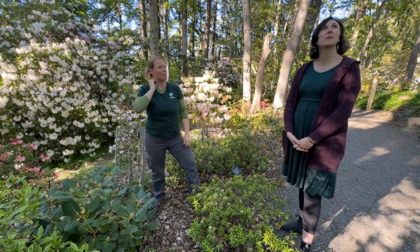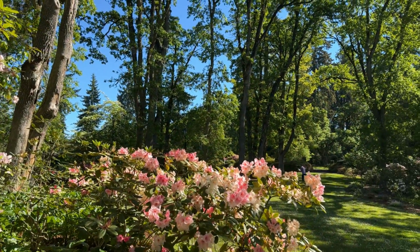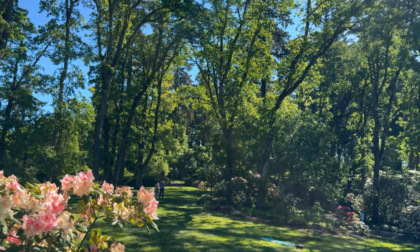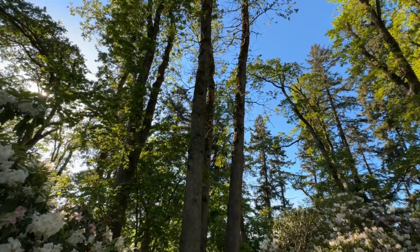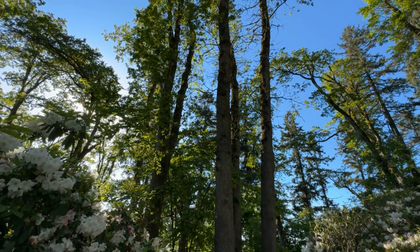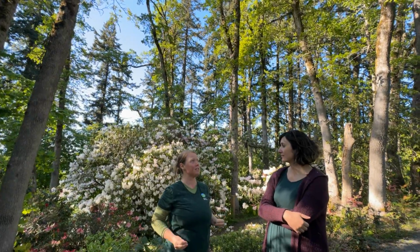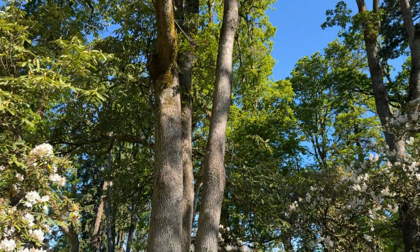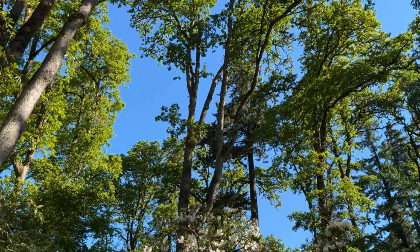And these are Quercus garryana, the Oregon white oak. Oregon white oak, our native white oak. Do you think these were here when the park was formed? I do. These do look a little smaller and skinnier, but we had an ice storm a couple years back that almost stripped all the branches off many of these. And so they have been here a long time.